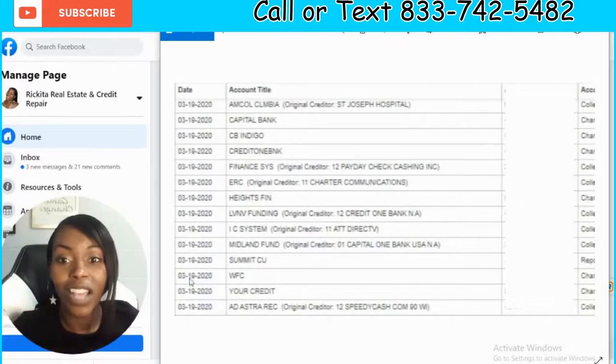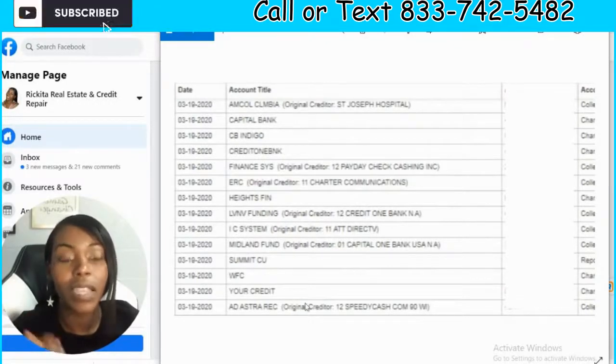So yeah, these are all of the accounts we got deleted for the client. All these accounts were deleted March 19th, so that's really good. These are the results that we have for them. Now, if you have any of these accounts, if we got them deleted for this client, then most likely we can help you get them deleted for yours too.